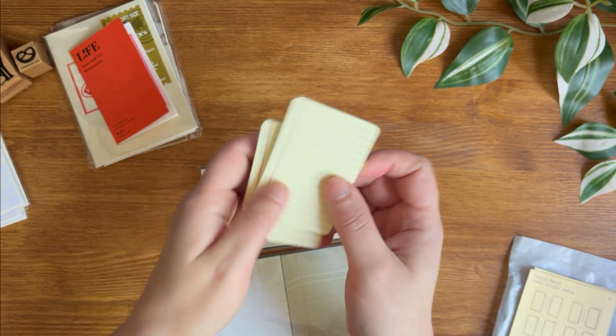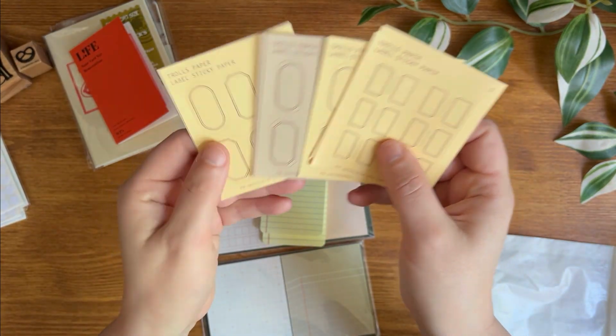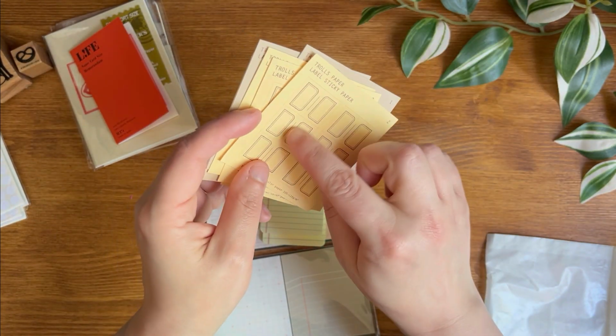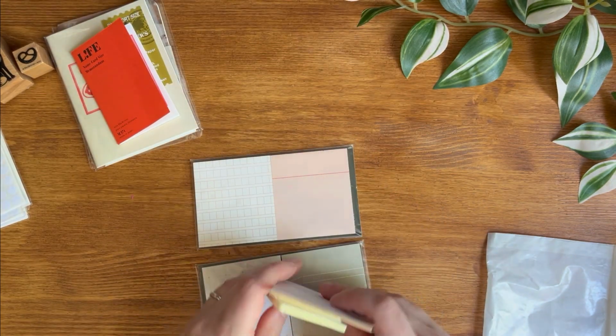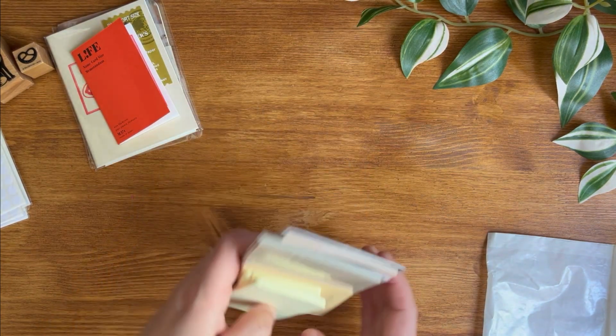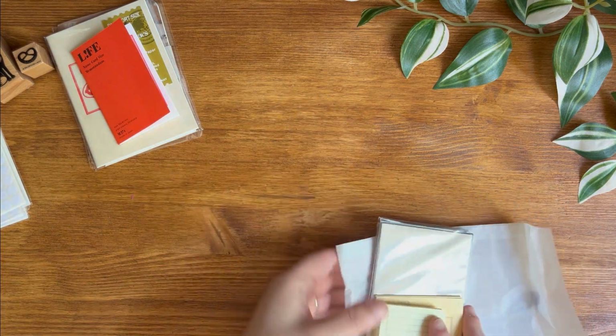I got 2 of those, and I also got some of the different sticky labels. These are more like index ones, and then these are just little labels. That's what I got from RSVP. I also got some paper, which I will show you now.